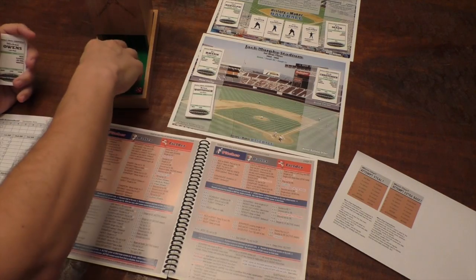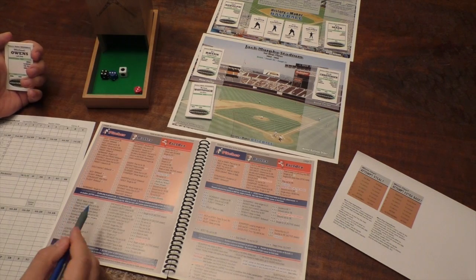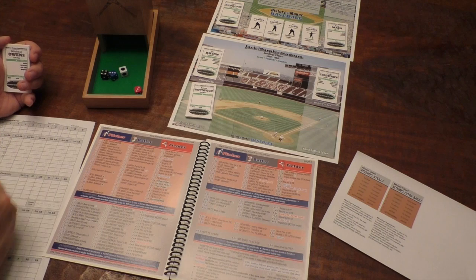All right, Michael Owens to lead off the bottom of the second for Milwaukee. 3-3-4. Is the pitcher an ace or a star? He's a semi-ace. The decider die says he's an ace, so that means it's a pop out to first base. One out.